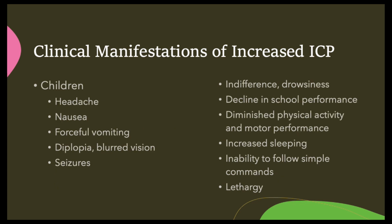Clinical manifestations of increased intracranial pressure in children are different. They may start to complain of a headache or vomiting, particularly first thing in the morning. They may have vision changes, and they decline in their school performance or in their energy levels.